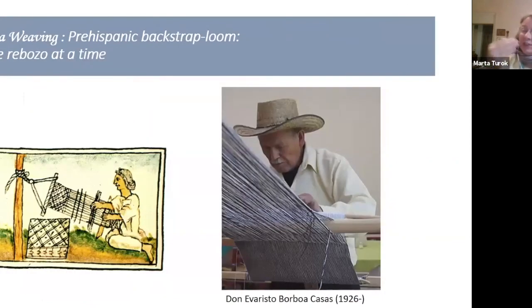Here we have the other case, which is the backstrap loom, the pre-Hispanic backstrap loom, also used to make rebozos, and there you can only do them one at a time. Don Evaristo Borboa Casas, who turned 93 two days ago, 93 and going strong. He's slowed down a little bit. He's not weaving as much. He's got problems with high blood pressure, but he's always got a big smile for all of us who call him and say hello or go and visit him.